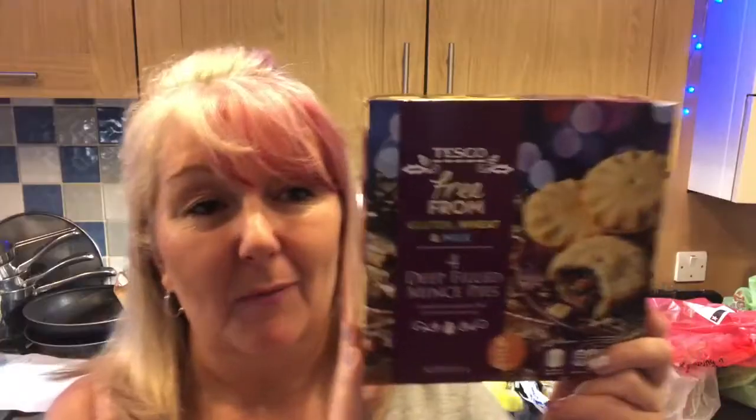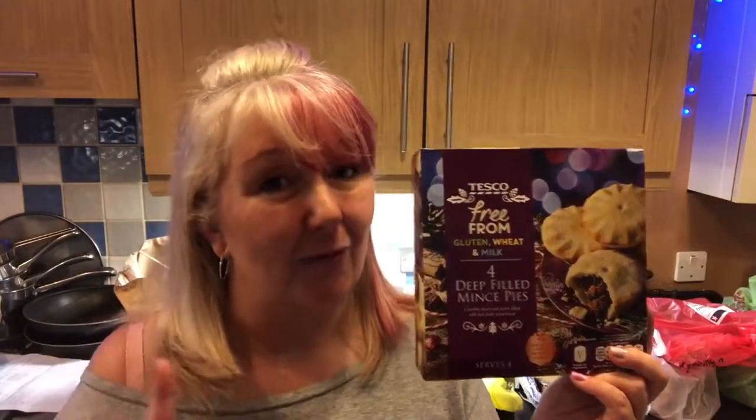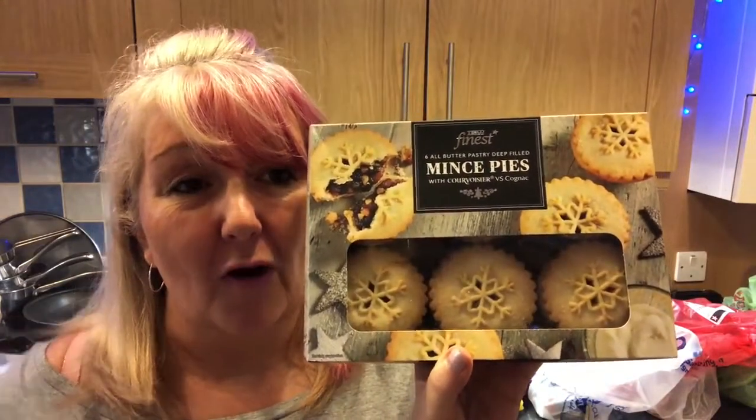Looks delish. And we also have these free from Deepfield mince pies. They are lovely. I tried those recently, they are delicious. The pastry is really short, and I just think, how did they get that so short when it's gluten-free? I don't know. So hats off to Tesco, brilliant. Again, worth spending on the finest mince pies.